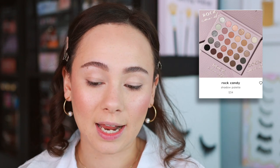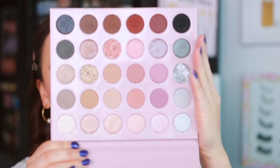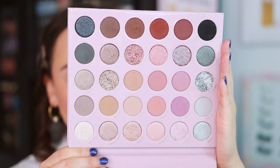This is the ColourPop Rock Candy palette, and I love this color story. Is it a necessity in a collection? Probably not. You probably do already own these tones, but in terms of the colors that I like to wear, this is a great everyday palette for me. So I wanted to try some more shades because I only did one look with it last month. So I want to do another one.